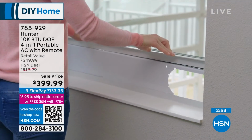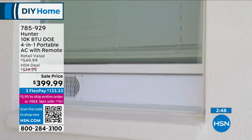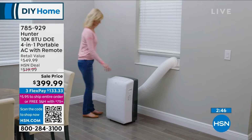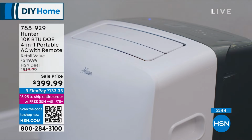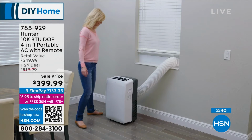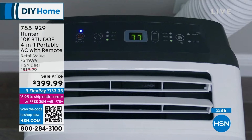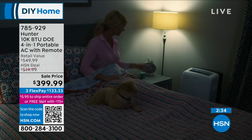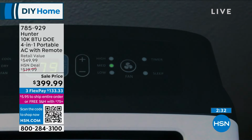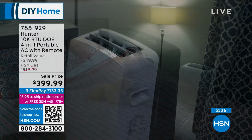And look at how easy. If you have an old school AC unit in your window, they call it a portable AC unit, but it's not a portable unit. If you put it into your window on the 3rd floor, you're not going to move that. This you can move from room to room, and the fact that you have a remote is an absolute game changer.